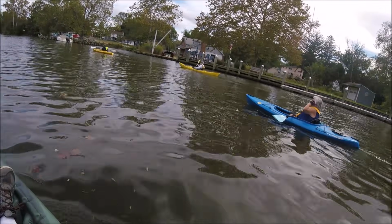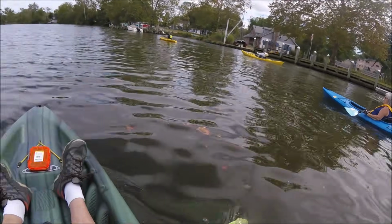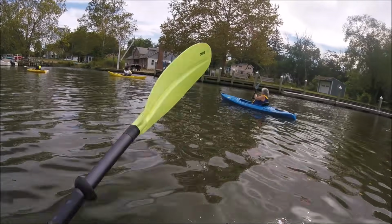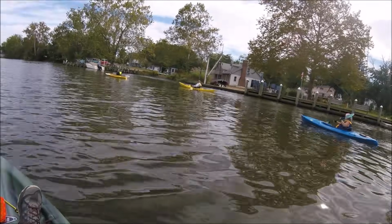Yeah, this is quite calm back here in the protected water. It's a good idea to bring the kayaks on. I almost didn't.